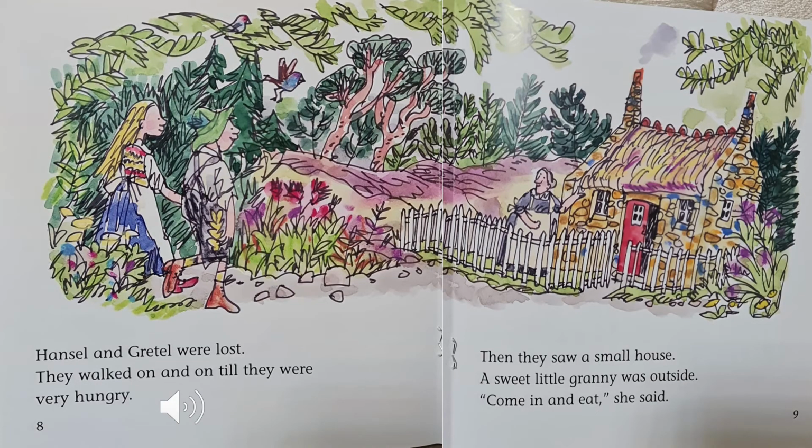Hansel and Gretel were lost. They walked on and on till they were very hungry. Then they saw a small house. A sweet little granny was outside. "Come in and eat," she said.